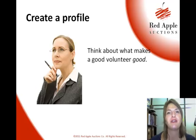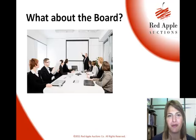Another one is that you can create a profile. Think about the people that are great in their roles. You've got someone who's entering data into the computer. What makes them great at doing that? You've got someone who's out soliciting. What makes them great at soliciting for items? Create a profile, and then when you meet people who have those same skill sets, you know they'll also be good in that particular role.